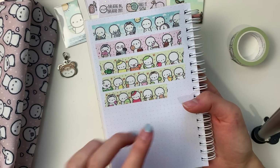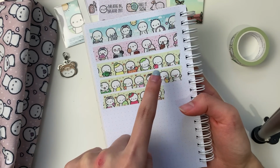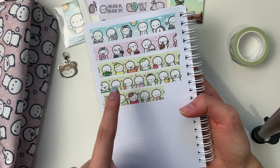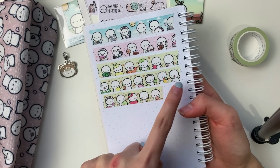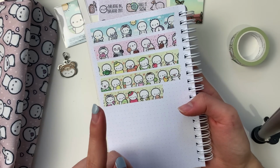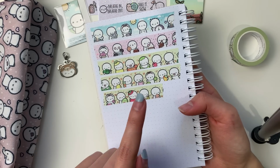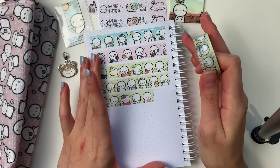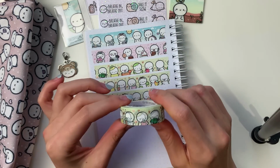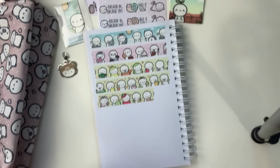Okay, so quick rundown. We have spinach, pineapple, orange, lettuce, apple. This is a peach, but it's kind of cut off. Broccoli, lemon, carrot, strawberry, kiwi, mango, garlic, watermelon, avocado, tomato, what is this called? Banana, and a potato. So yeah, this is the Fruits and Veggies washi. I think it's so cute and so sweet, and I'm really excited to kind of base a spread off of this as well in the future.